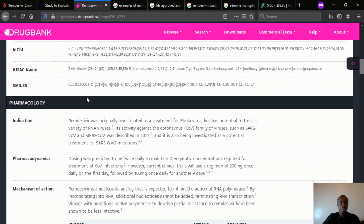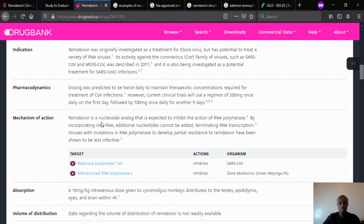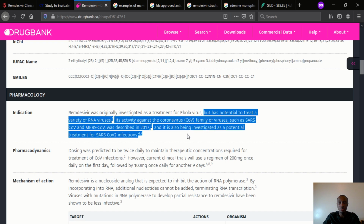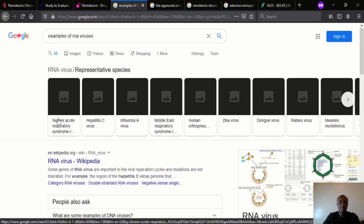And then you can scroll down to see the indication of the drug along with the mechanism of action of the drug, which is right here. This sentence right here got me very curious in the drug. The next step that I did was to open up another tab and to find examples of RNA viruses, and there they are.